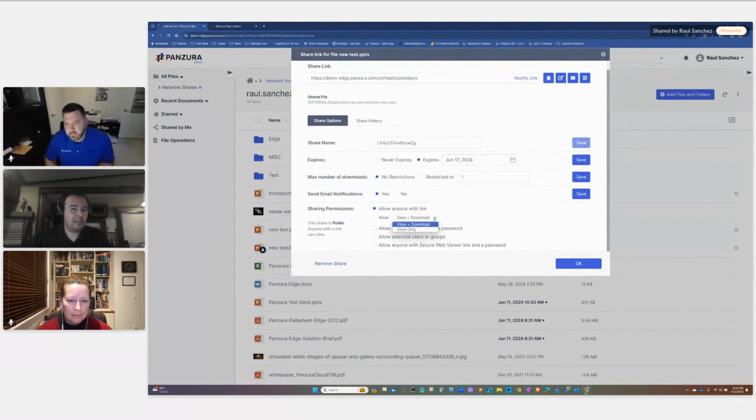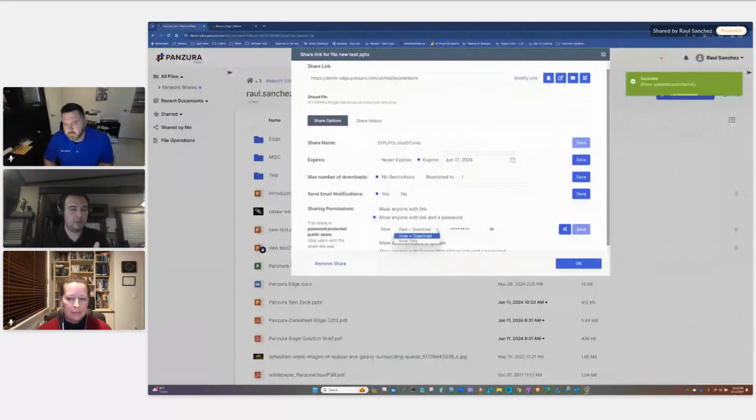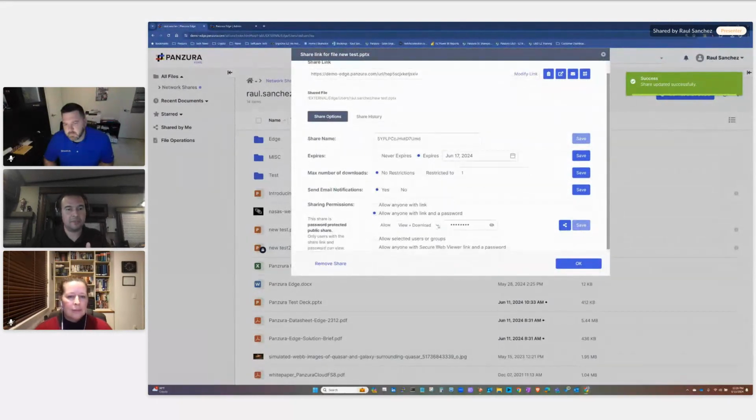I can determine if they can view and download that document or if they can view it only. So whether you're working with customers or with third-party partners, if you're trying to collaborate on a design or a specific project, you have complete control over how you choose to show this information outside your corporate structure, outside your local network. I can set a password. And again, note whether it's going to be view and download or view only.